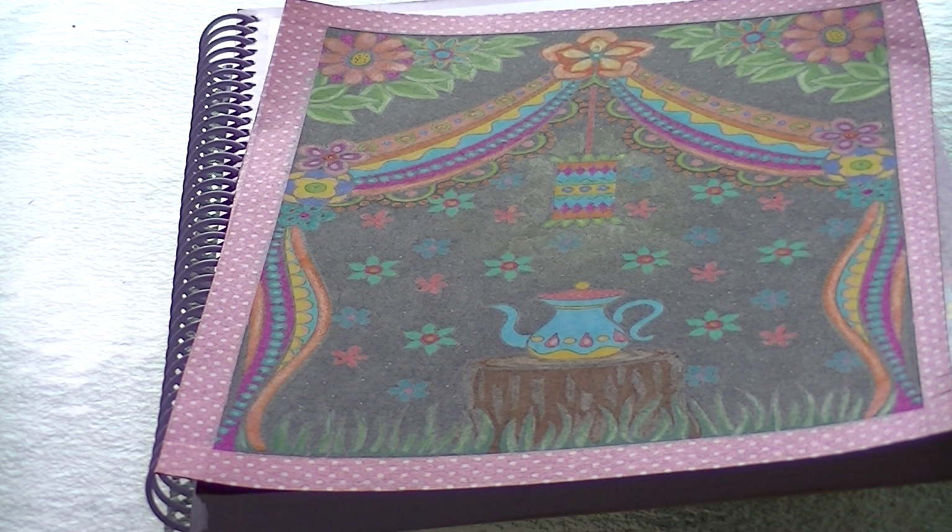Bic marker, Crayola Super Tips, and I used a washi tape border. I also, excuse me, used a white gel pen, a jelly roll, and I probably shaded with either my Prismacolors or my Marco Raffine. I'm not sure, Refine, which ones I used to shade that, but I had a lot of fun doing that one. And then this also came from that same book.